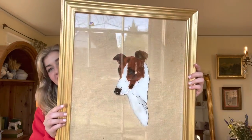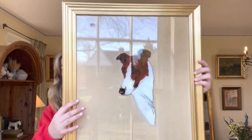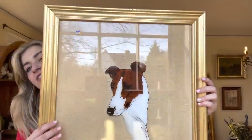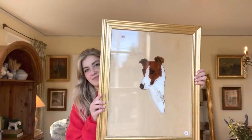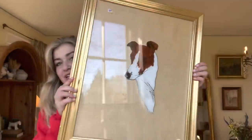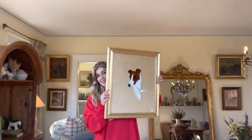This guy, I think he was $15, and he is so freaking fun. It's this gold frame, which I love. I love this background. It's almost like some sort of tweedy material. And then this adorable greyhound or sighthound, something like that, right here, painted on. So it's literally painted on, and I love that. I just love him. I think he's cool. Some people might think that he's weird, but I think he's adorable, and I love him.